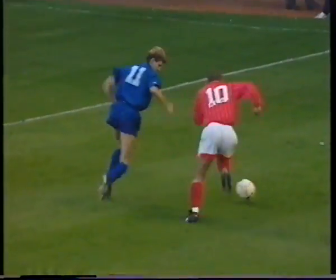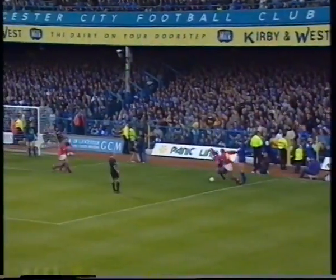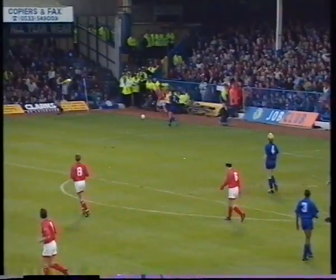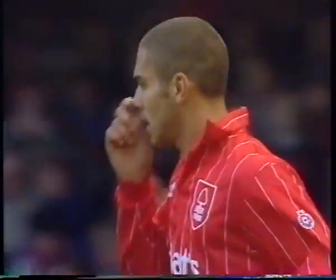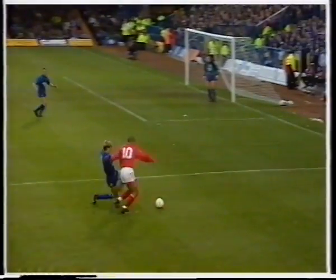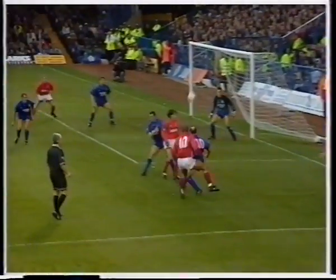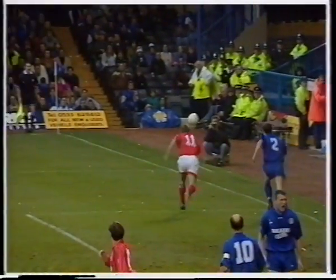Collymore got round Ormonroyd and into the box, and a great effort. My word, that would have been a spectacular goal. Oh, the big man's desperately unlucky there, isn't he? As you say, he gets past Ian Ormonroyd, just drags it past him, and then he does Agnew coming in, he just rolls him. A little flip above the keeper, bounces off the crossbar. That would have been a super piece of front play.